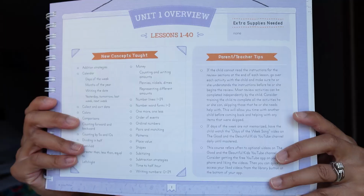It does go over addition strategies, calendar, days of the week, months of the year, writing the day, yesterday, tomorrow, last week, next week, collect and sort data, colors, comparison, left and right. Like, it gives you the full rundown. No guesswork. It is all here. It gives you everything you need to go ahead and transfer it to your homeschool planner.